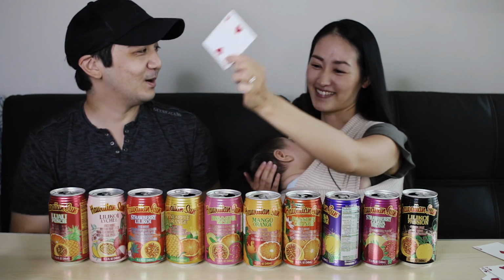Oh, strawberry lily koi. Number 2. Okay. Similar. We have a similar taste bud, I guess. Oh my god. The juices just taste similar. Yeah, I guess we taste the same. But why'd you pick strawberry lily koi?